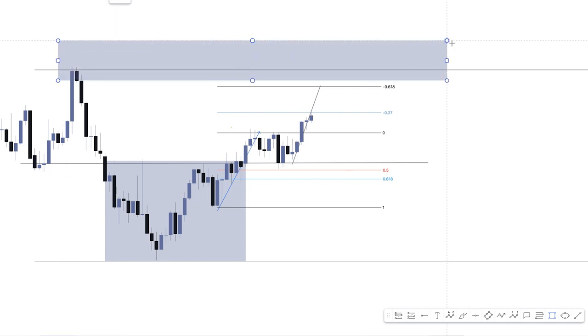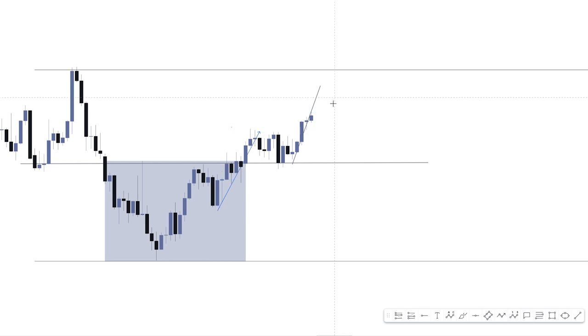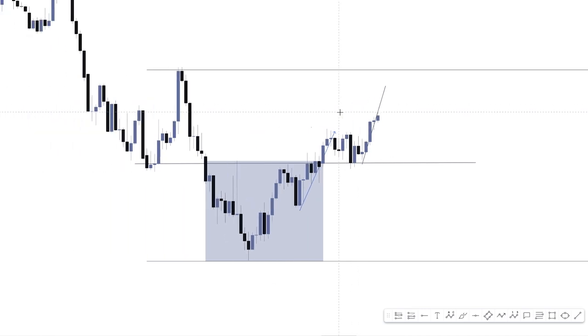For people who trade demand and supply, they can also see this. So this is how we may predict the price movement on the AUD/USD. This is free money, as I said in the previous video, so make sure you put your eyes on this.